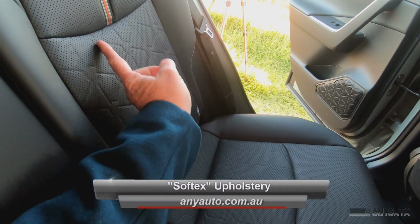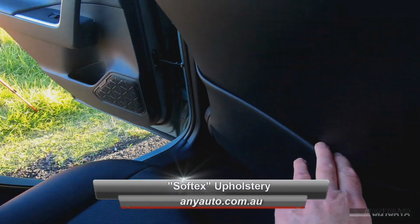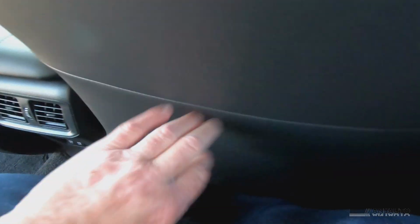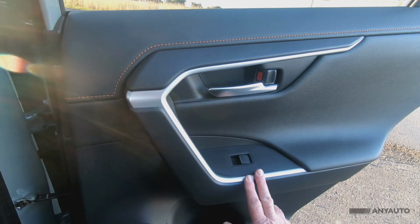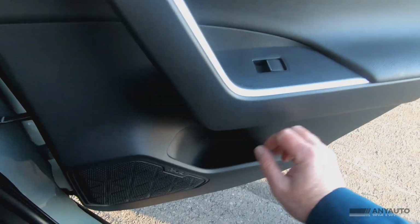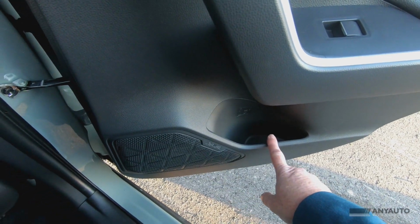Funnily enough, I actually quite like the seat fabric. There is a seat pocket, but only in the passenger seat. There's nothing in the driver's seat. Rear doors have quite nice metallicized plastic trim, and all of the plastic is soft touch. There is, of course, a small bottle holder.